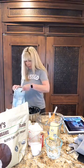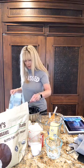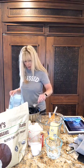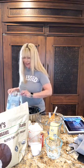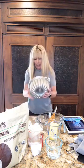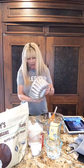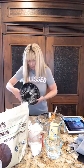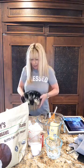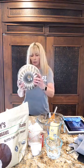So I'm just gonna throw a little bit of the almond flour in here so that our cake comes out good. And the last time I didn't do this and it broke. So make sure you don't miss this step, even if you're using a pan that has a non-stick coating on it, or you lose half your cake.